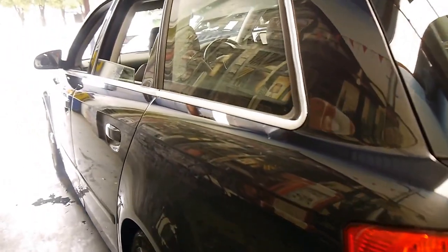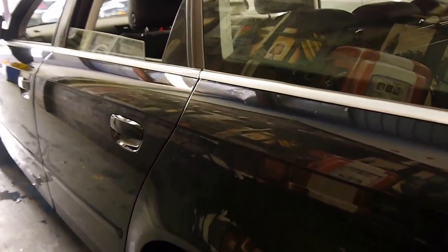As I said, looking down the side, it does look very straight. I can see some very nice Pirelli tyres. The alloy wheels are also good, not scratched or damaged.